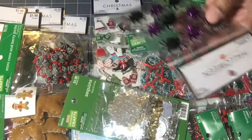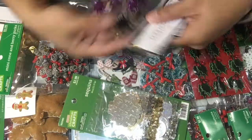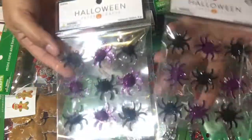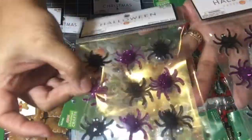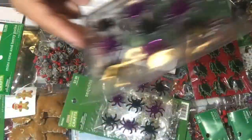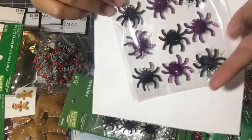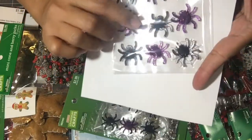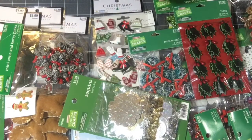In the Halloween section, they were 80% off, like I said before. So these were $2.99 each, minus the 80%. These are little spiders, some of them sitting on some clear spider webs. Let me grab something. Here we go. You can see the little spider web shadowing right here. And they have little pom-poms on their back. But I got 2 packs of those for Halloween next year.